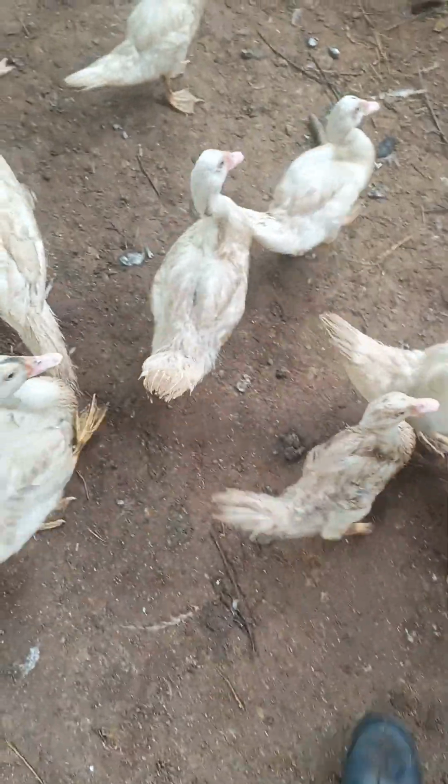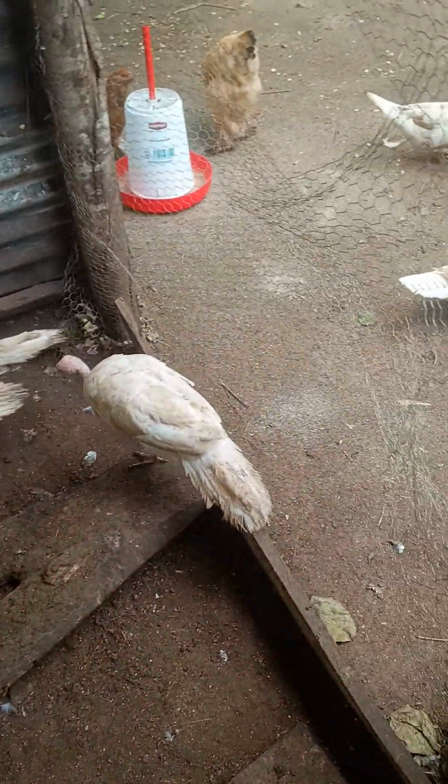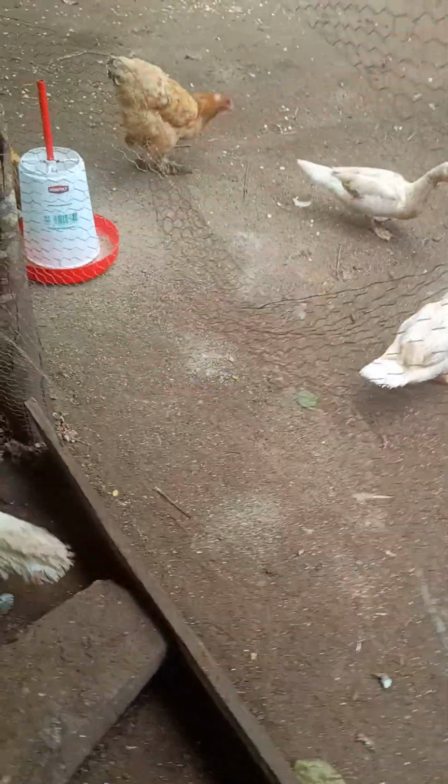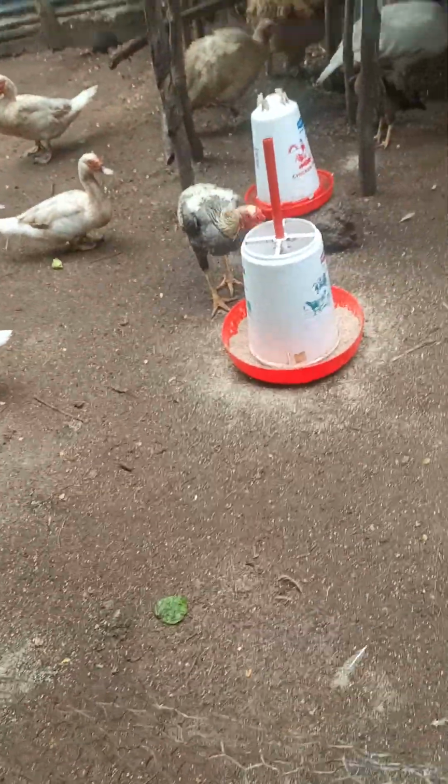Let me move on and see what's happening here. It is raining now and I can't go out there, but I wanted to see if they have laid eggs. My Brahma, I'm expecting them to lay eggs, but they're not laying any eggs. I don't know what's happening. They're mature enough.